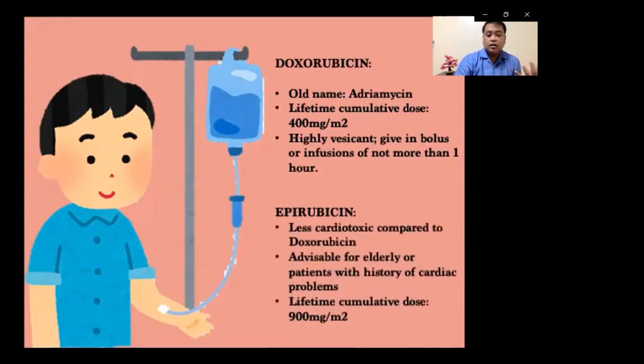The other anti-tumor antibiotic is the pharmacology, which is less cardiotoxic compared to doxorubicin, which is advisable for elderly patients or patients with a history of cardiac problems. The lifetime cumulative dose of pharmacology is 900 milligrams.